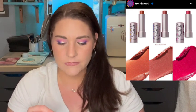Fresh did come out with 3 new shades of their sugar lip treatment. I've only tried these in the mini. I've never tried a full size of this, but they are coming out with 2 neutral shades and then a bright pink. With these, I think that you can get something equivalent at the drugstore. I don't think you need to pay the Sephora Fresh prices for a lip balm.